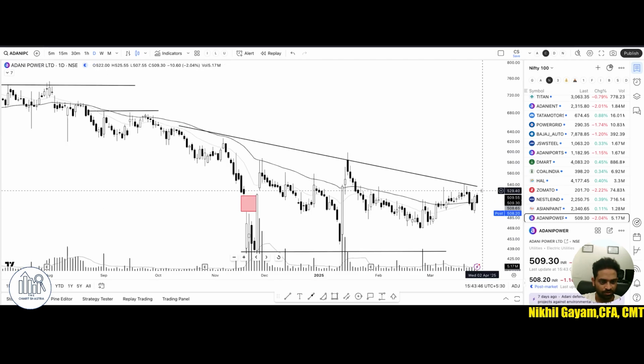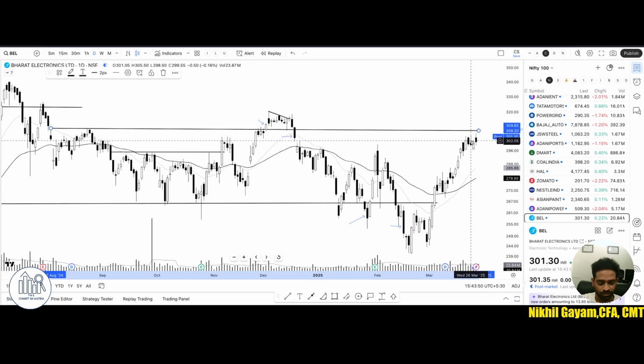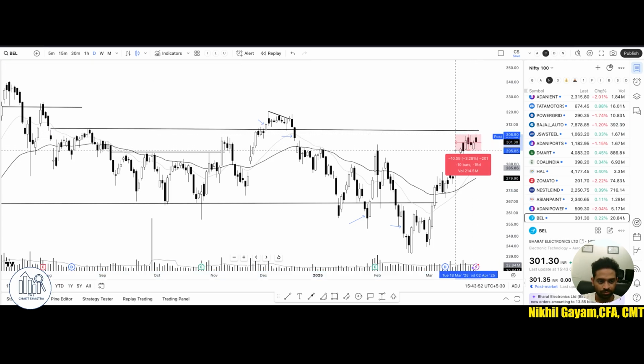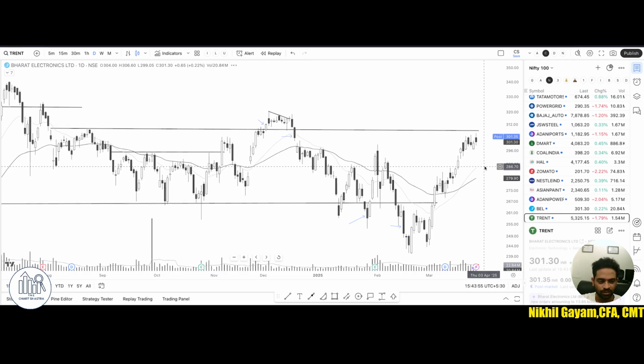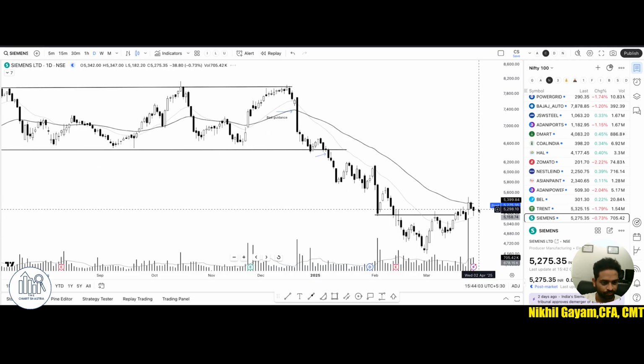Adani Power is still under this trend line. Bharat Electronics is trying to consolidate here. That's good action, probably you can expect something. See, only 3% tightness, that's a really good thing. Trent is not acting well, got rejected here at the 50 EMA. Closing is weak, not good.